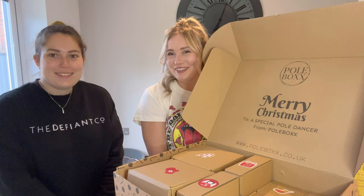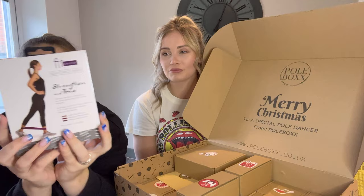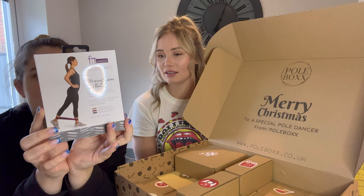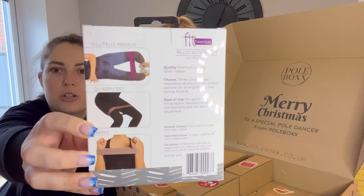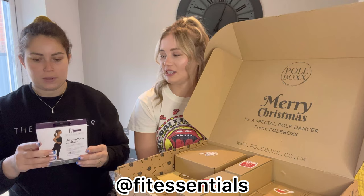Feeling alive, number 5. Oh! This is a strengthen and tone resistance band. So you can do all your little leg exercises. There's 3 color-coded resistance levels as well, so you can choose what suits you. And then some muscle groups that you can work on. Light, medium, and a heavy. And that's from Fit Essentials.